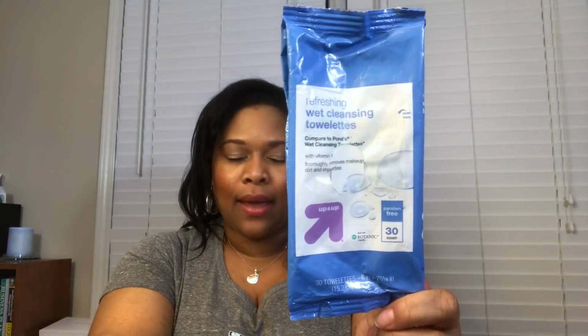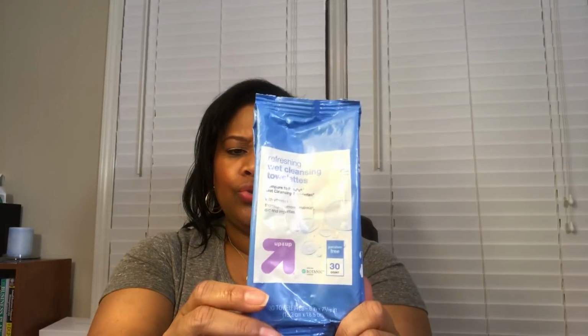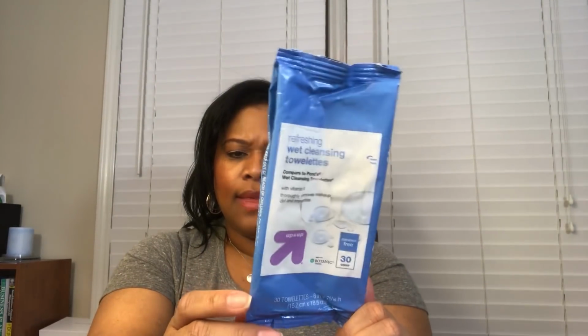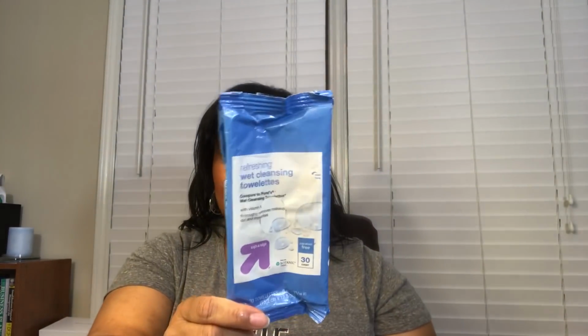Would I buy these over again? Absolutely yes, because usually I can find the 4-pack at Target and get them for like $10. It usually has like 2 15 counts and then 2 60 counts or something like that. So it's a really good buy and the price is better than the Philosophy ones. But once I remove the makeup with this brand of wipe, I still need to wash my face afterwards.